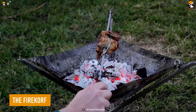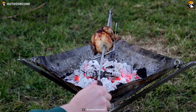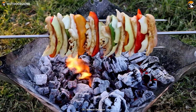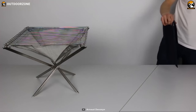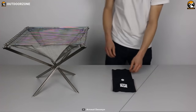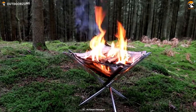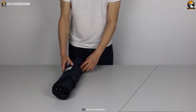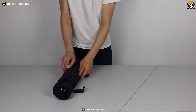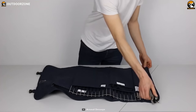The FireCorf portable fire pit for camping not only offers a convenient way to enjoy a campfire, but is also an eco-friendly option. Made of high-quality stainless steel, the FireCorf is durable and rust-resistant, ensuring long-term use and eliminating the need for single-use fire pits, reducing waste and pollution. Additionally, the foldable design makes it easy to transport and pack, which reduces the need for excess packing materials and limits carbon emission during transportation.